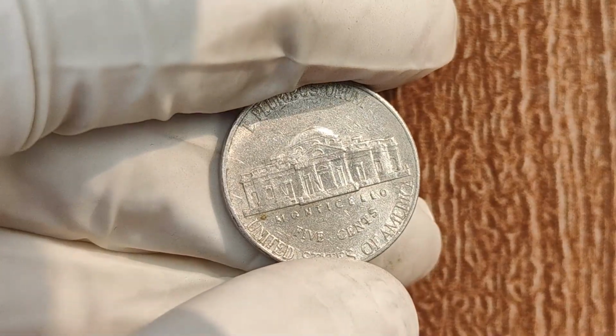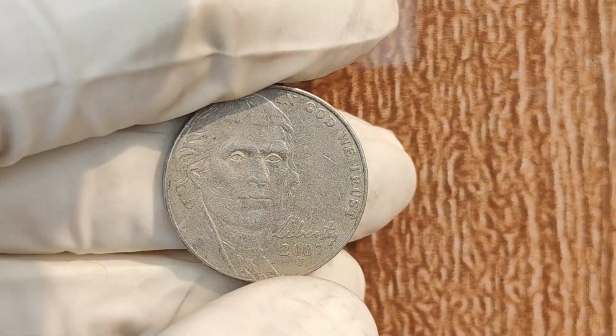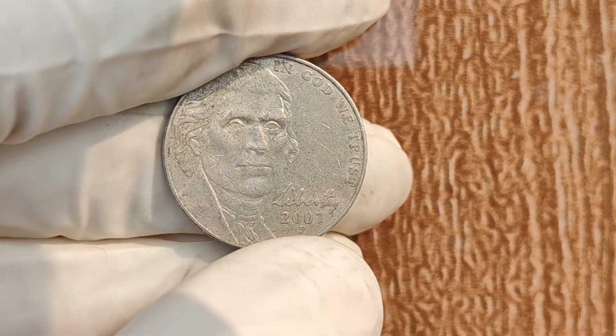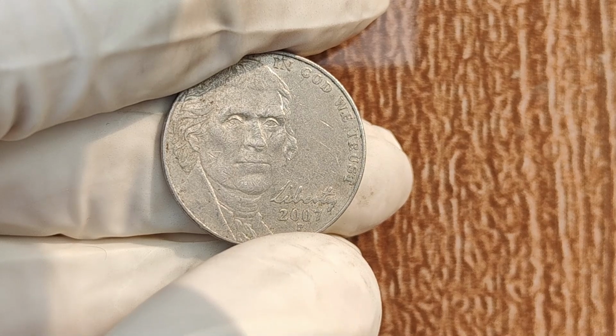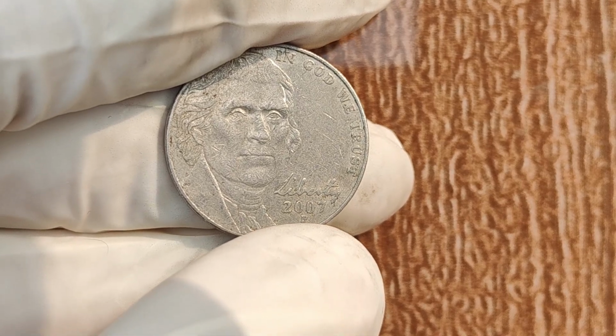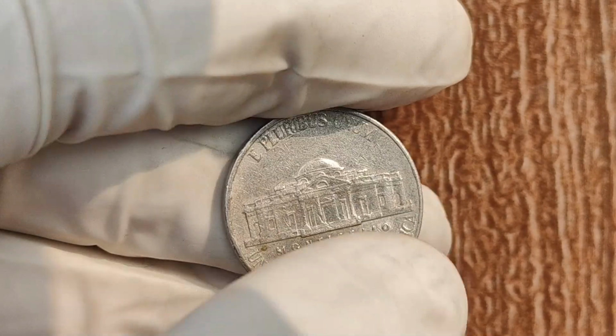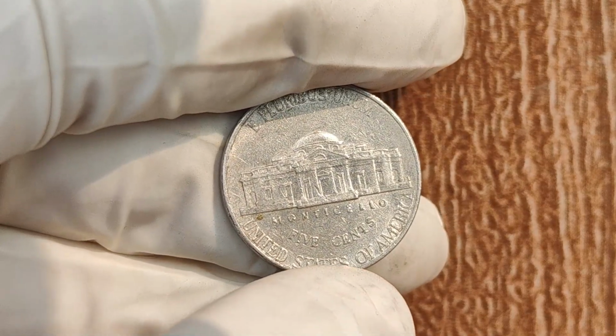Another key thing to watch for is the coin's condition. In the world of coin collecting, condition is king. If your 2007 P Jefferson nickel looks like it just rolled off the minting press, no scratches, no wear, it could be graded as mint state. And that's when collectors start pulling out their wallets.